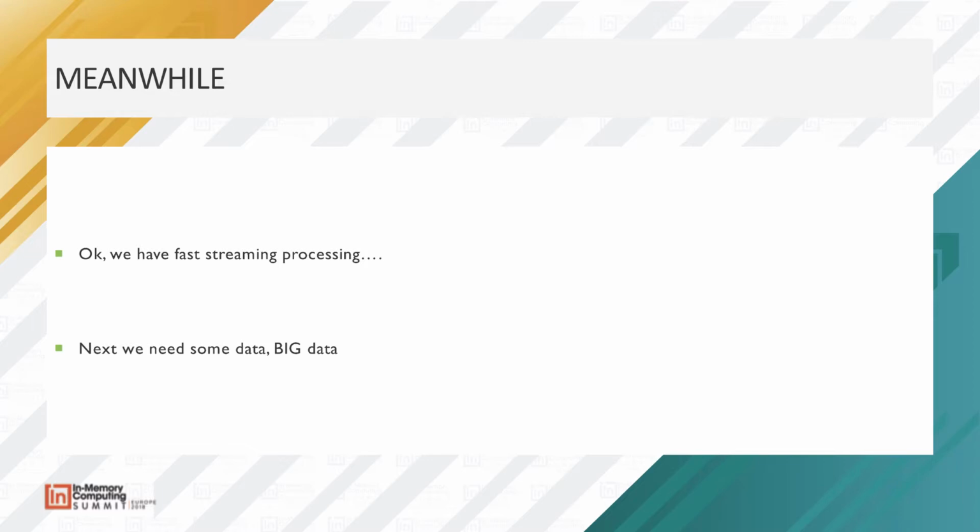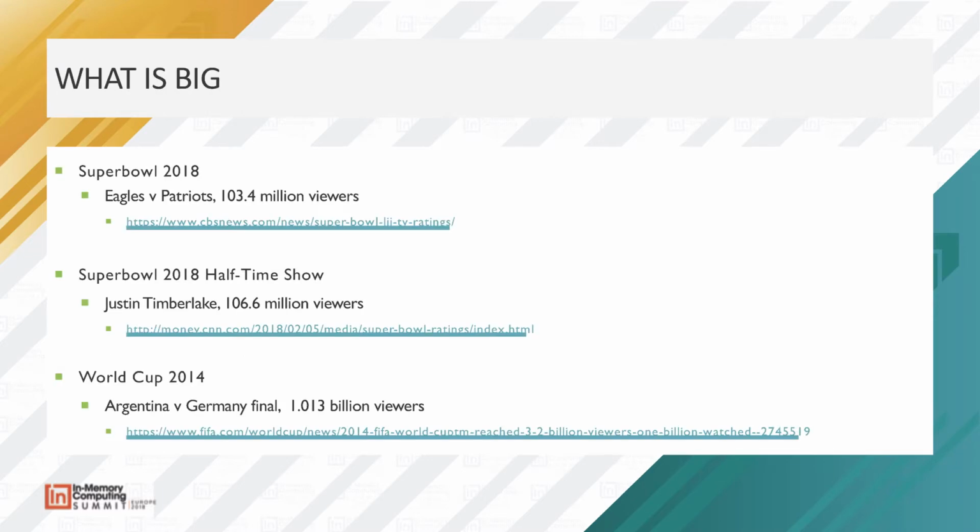So let's define big. We've kind of covered it already, but sports seemed a good thing to pick because it's reasonably big, reasonably popular, reasonably well known. We don't want to do finance, too boring. Super Bowl in, was it January, February? 103.4 million viewers apparently. Fairly big. Super Bowl halftime show, 106 million people, so more people tuned in for the middle part than the whole game, because the game goes on a long time. But to be topical, the World Cup, because I've been quite interested in the football.